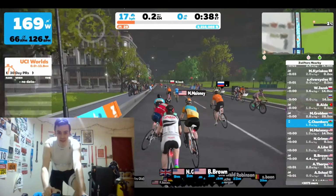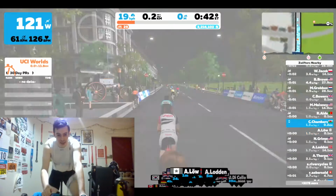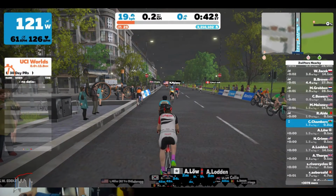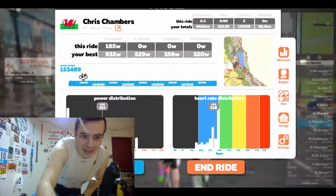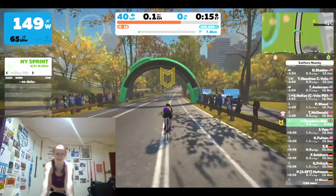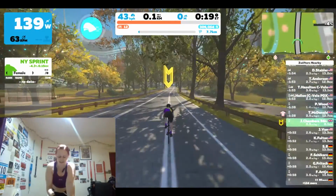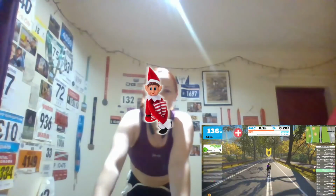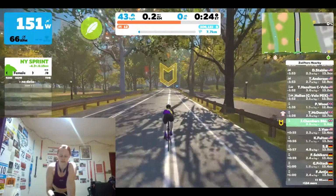I've got my ZWIFT app ready. There it is. Sweet. Less than a minute. I haven't been able to actually jump into the world. Horse and carriage! Come on! Oh. Might find some more. Because the world isn't open.